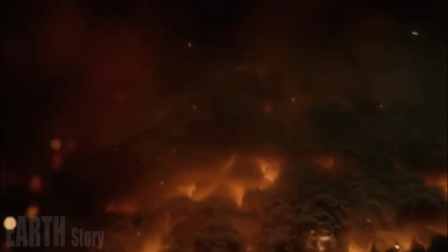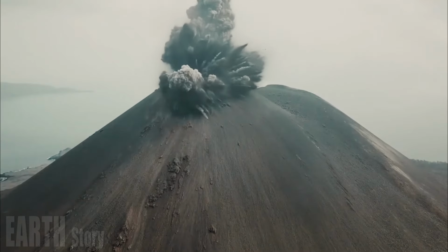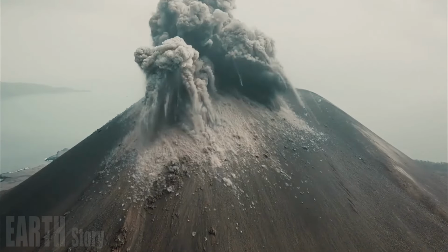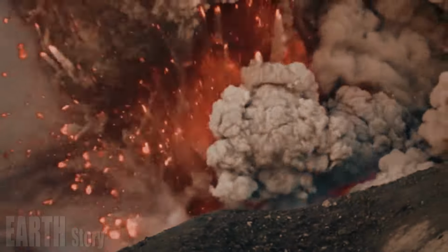This supervolcano has not erupted for more than 70,000 years. And although experts say it won't explode in your lifetime, it likely will in the future. And if this happens, the impact will be very bad.